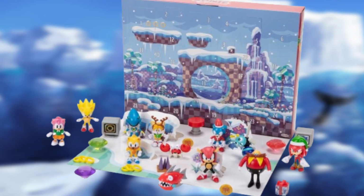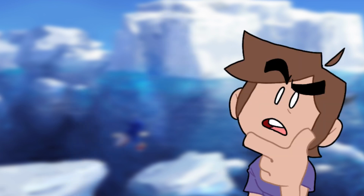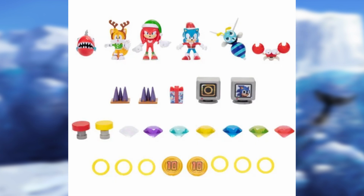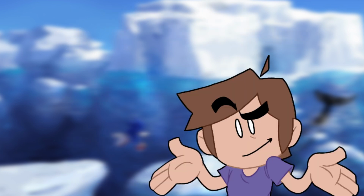Last year, Jakks released an advent calendar which featured figures of characters from the classic era, with Sonic, Tails, Knuckles, and Christmas-themed attire. It seems there were two versions of the calendar. The main one that was found online was the version that came with just about every classic era character they had made at the time, as well as some accessories. But the second set seems to be uncommon, as it did feature Sonic, Tails, Knuckles, and the Badniks, but instead of the other characters you could get a full set of Chaos Emeralds. This would be the easiest way to get the entire set of emeralds if you didn't already buy the figures they came with. But if you didn't already have the classic characters, the original version of the calendar is also a great gift idea. Guess it all depends on what you want more.